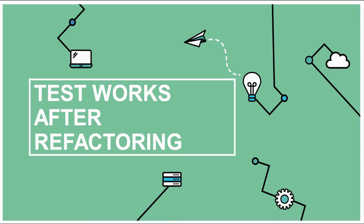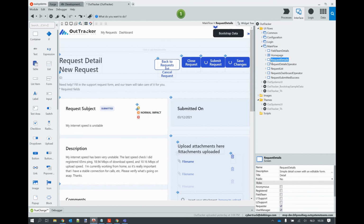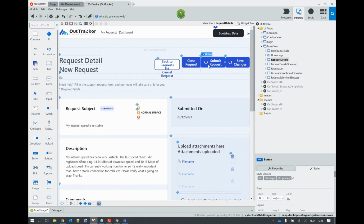The last demonstration, I'm going to show you that when you change a button in OutSystems, and all of you know how to do this, I will just go there and I will just change one of the buttons. I'm going to change the location and the background color, which are most common use cases when you have a screen that you want to test.